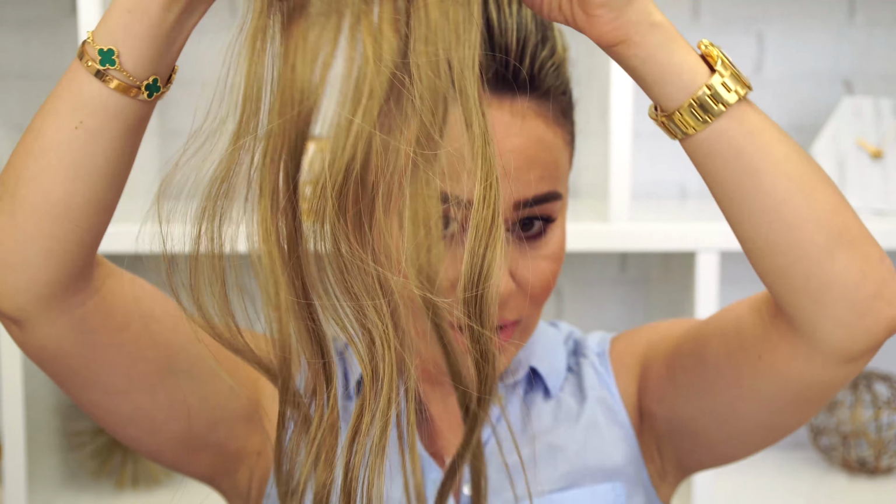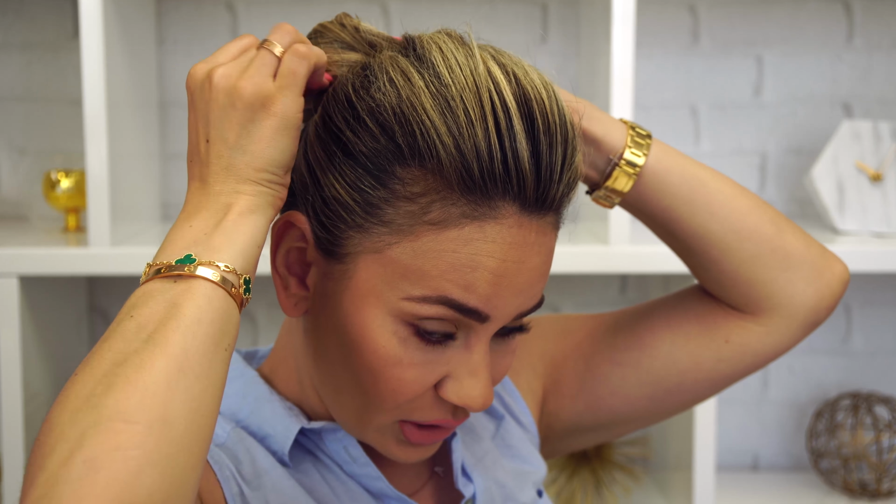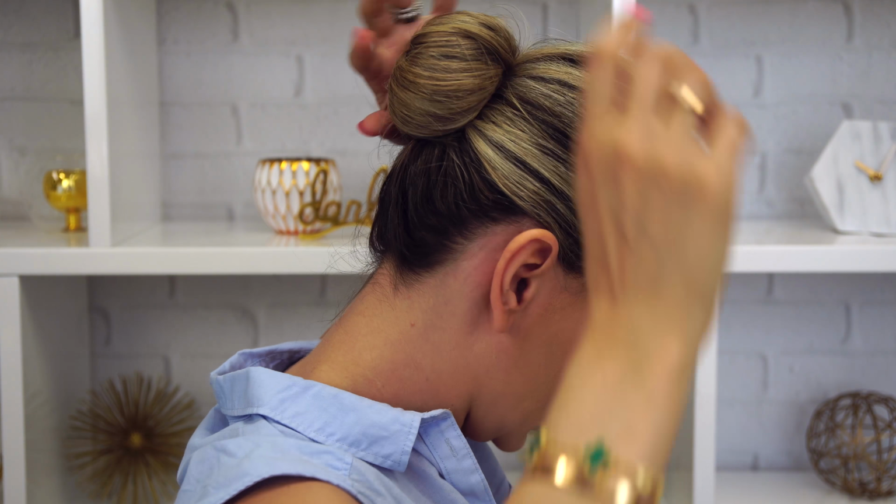Okay, so now I have this little thing and it's not fabulous at all. So what I do is grab my clip-in extension, clip it in there, so I go around clipping it in, and I start going around for the bun. And again, I use my bobby pins and I don't open them up. I just stick it in there. And if that's not big enough and you want a bigger bun, just add more extension.